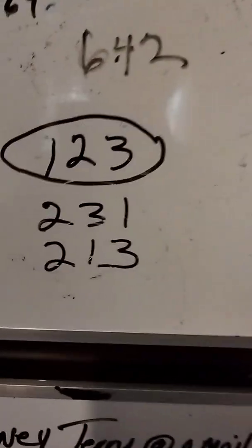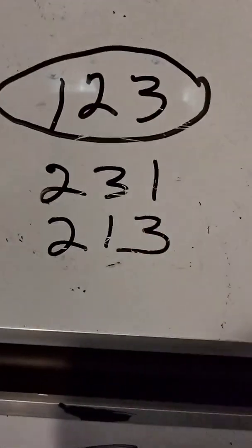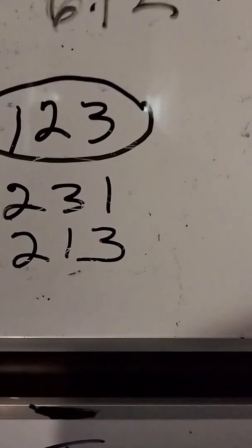Okay, say I'm playing 1, 2, 3, and I notice that the 2 didn't fall all that month in that front spot. I'll make sure I put it on the front. If I'm playing the 1, 2, 3, I'm gonna play it 2, 3, 1. I'm gonna play it 2, 1, 3 for sure. That's for sure.